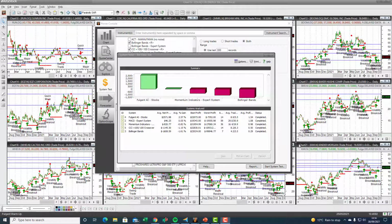If you did a system test with the Fulgent AI, you would notice that compared to the momentum indicator, MACD, CCI and Bollinger Bands, for example, the Fulgent system is the one that made the largest, best average profit over the last 300 trading days. So you can see the other technical indicators didn't do so well. So the AI certainly does improve your trading profitability by a very wide margin.